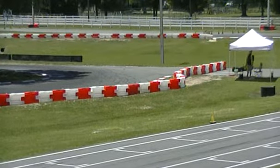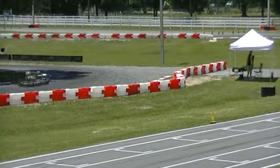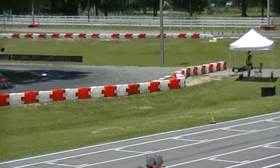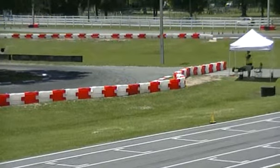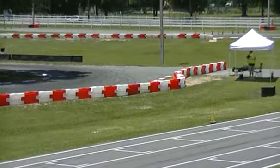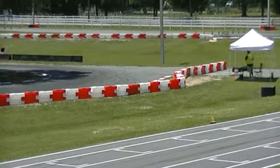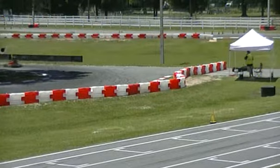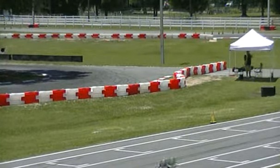Watch how Ramirez closes up as he comes up to the tree turn. He's actually having to lift to stay off the back bumper. Great battle back there for 6th between 5 drivers. Nepper, Gennaro, Ian Keel, Hollingshead, and Clifford.